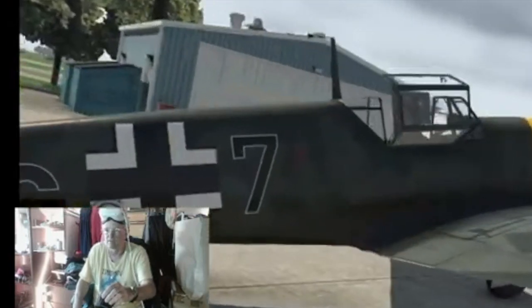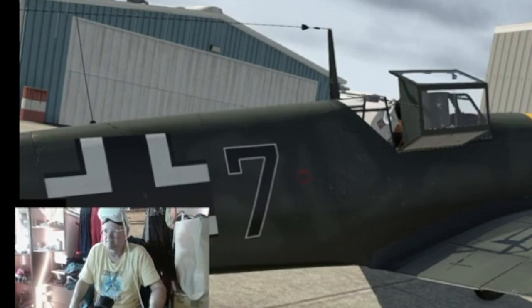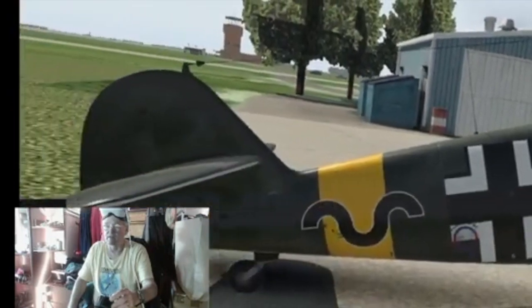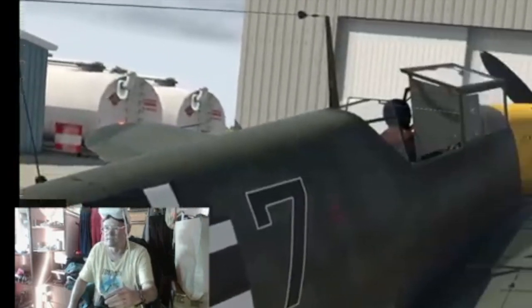And of course, I'm not familiar with kilometers an hour. I don't know what 550 kilometers an hour is. I'm guessing it's around 350, is it, something like that? I don't know. And altitude, you told me to fly at 3,000 feet. I'm looking at 3,000 meters. That's probably 9,000 feet, isn't it? So that's got me confused. But other than that, I think it's a beast, isn't it?